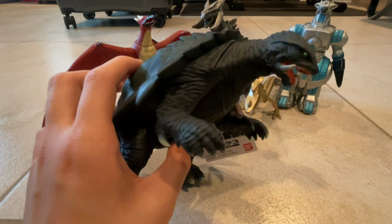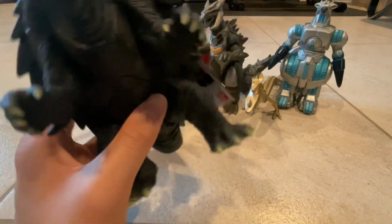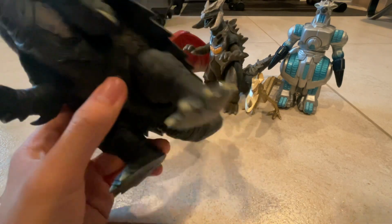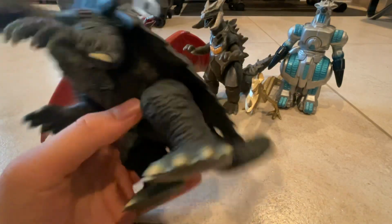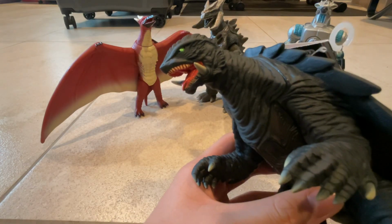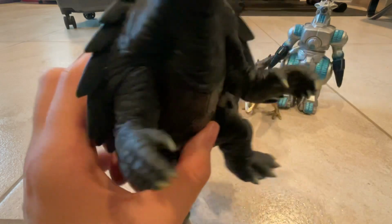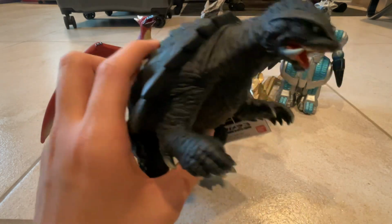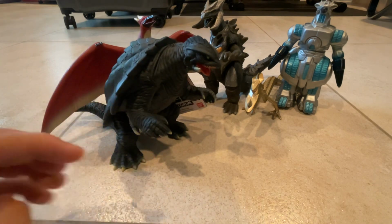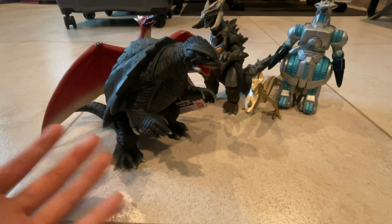So this is my first Gamera figure. Because of how short his arms are, he doesn't really have articulation in that area, but he does have articulation in the legs, and that's pretty much it. But yeah, I really like the Heisei Gamera design. In general, I actually like the Heisei Kaiju designs, including the ones from the Monster trilogy. So yeah, that was from that one store in Japan.